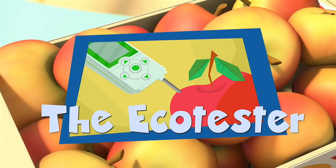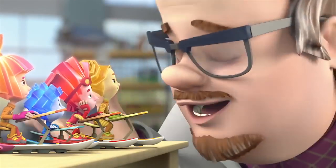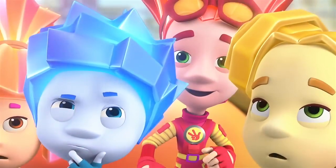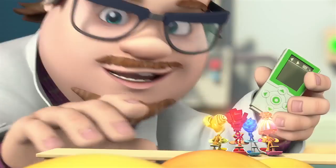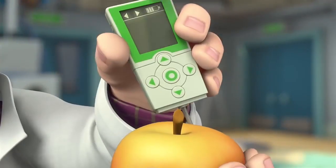The Ecotester. Are you ready to see my new invention? I just can't wait to show you what it does. Whoa, what is it? An Ecotester. And what is it for? This device lets you check vegetables or fruit, so you'll know if they're safe to eat.